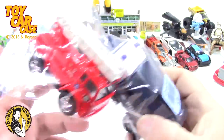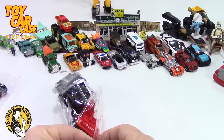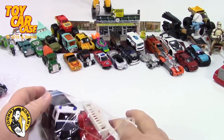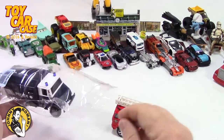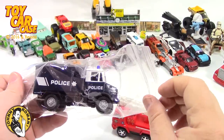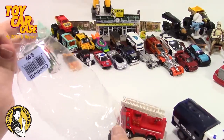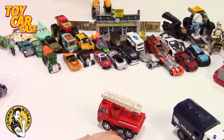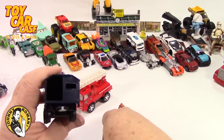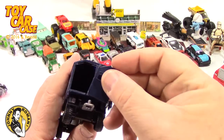Goodwill, 99 cents, little plastic jobs, but it was a police car. Kind of fun. I know someone that likes police and military vehicles. Now these are a little bit bigger than Hot Wheels, and that's okay if it's a cool car. Oh, and this one had a little guy in it. Look, little guy. And here's the door. So many times these babies are missing.